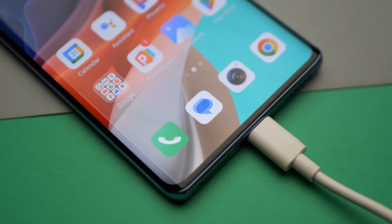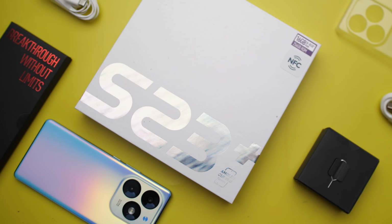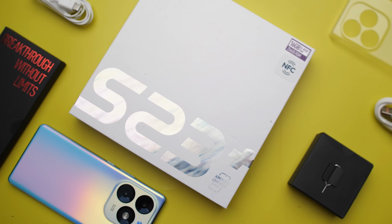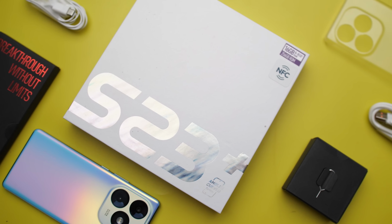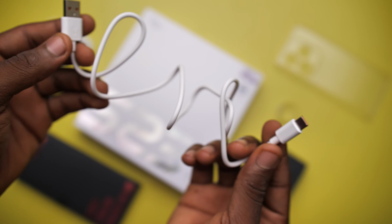What about charging? Well, the S23 Plus supports up to 18 watts of wired fast charging. But, surprise, surprise, it doesn't come with the 18-watt charging brick, or any brick even. In the box, you only get the cable. RIP charging brick.